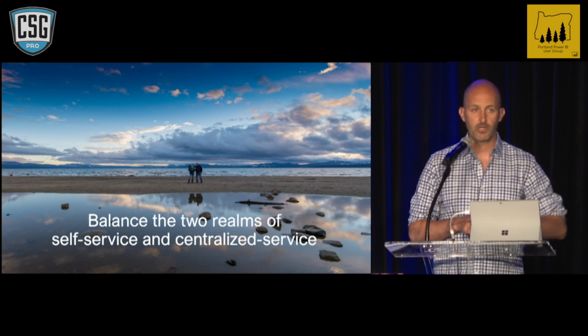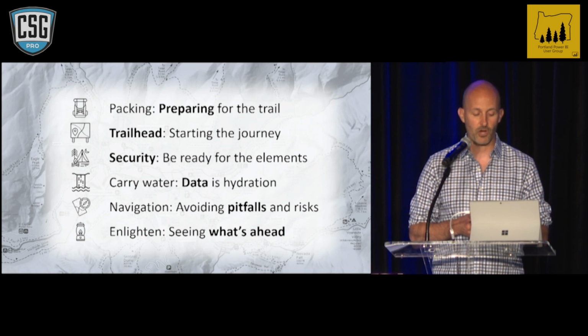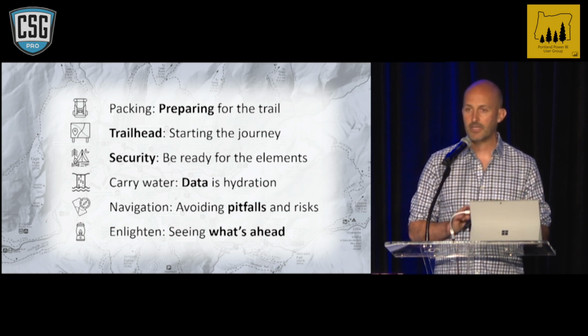So we went through preparing, we went through the steps you go through and some tools for starting the journey, and touched a little bit on security and data, a little bit on pitfalls, and what's ahead. Any questions?